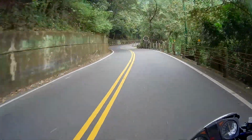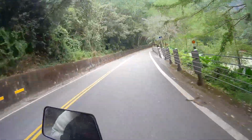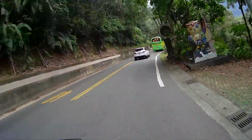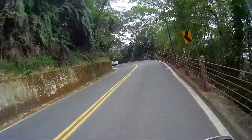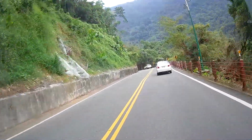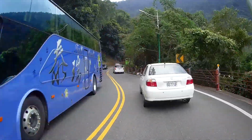Now I got a proper front brake on the FZR, a Nissan unit off of a 2015 CBR 500. So this is kind of my little round town bike, but it is quite fun on a curvy road.